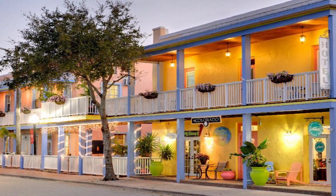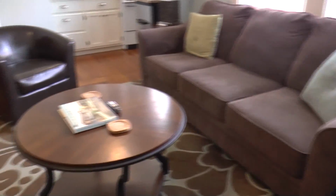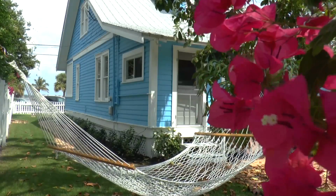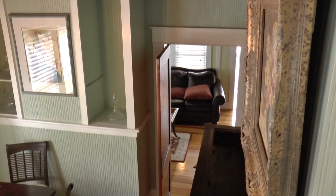The Old Colorado Inn is a vintage hotel. It's a boutique hotel in the heart of one of the most charming historic downtowns in America, downtown Stuart. Every room at our boutique hotel is completely different. We have spacious suites, we have spacious studios, we have a charming coastal cottage, and we have a spacious historic guest house that we call the Blue House. That's an old Sears and Roebuck kit house that was built 100 years ago that we lovingly restored. So no matter which room you're staying in, you'll feel a different experience during each stay.